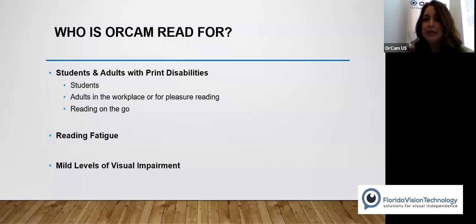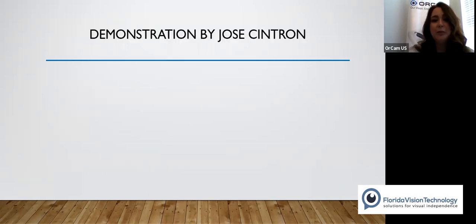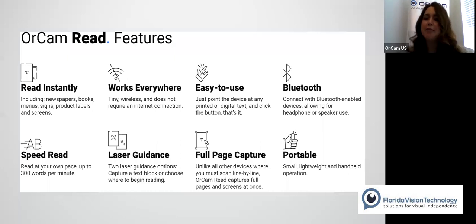from this device. Now, as you can see here, people who are totally blind, as Jose, have really been able to use the device as well. So Jose went ahead and did our demo there for us, but I want to recap and really highlight some features. The device reads instantly, like I mentioned, it's just the press of a button, it reads anywhere. The device is battery operated. You don't need Wi-Fi. You don't need any type of Wi-Fi connectivity to use this device.